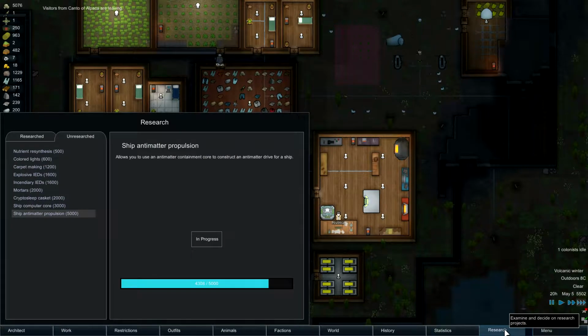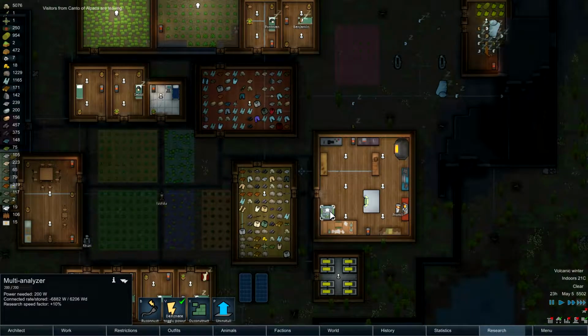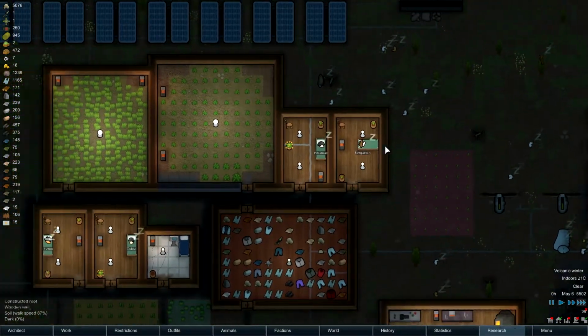And yeah, I think since Nexus has returned, we are making amazing progress in researching this technology. Maybe it's also thanks to the multi-analyzer I've built, but this is cool. This is fantastic that we are really making some progress there.